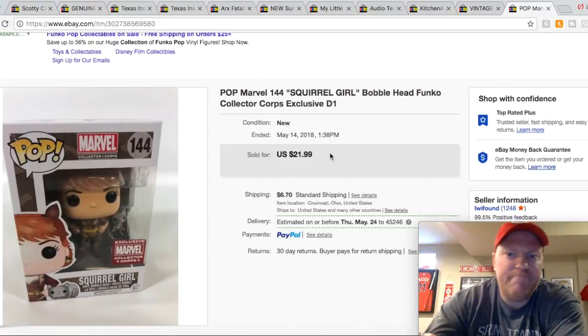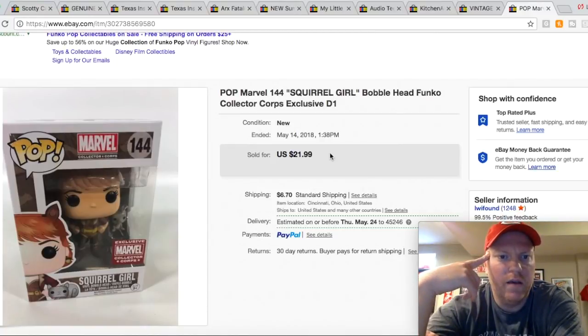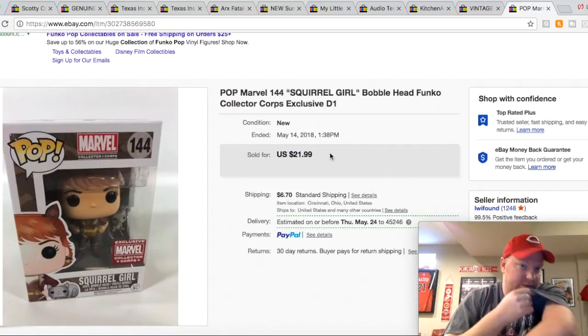Got this Funko Pop. The yard sale I went to, this guy had all kinds of comic book collector things. And he had like 10 or so Funkos, and he was asking about $5 each for them. I just did a quick search of each one, and this one had some value. It was selling for right around 25 or so. So I went ahead and got this.